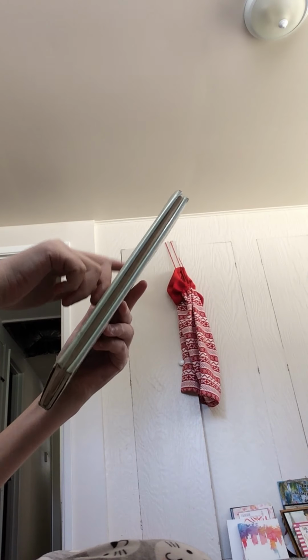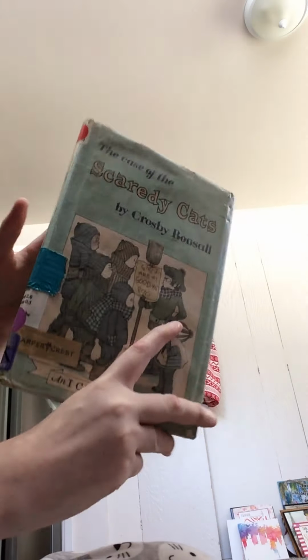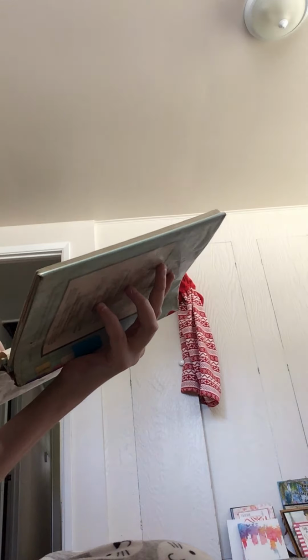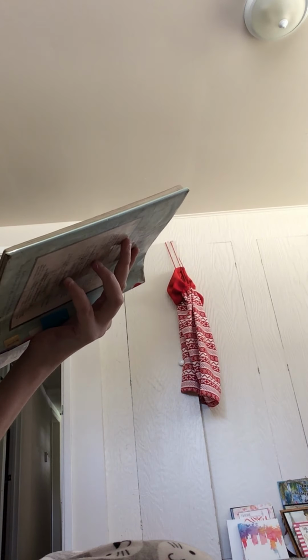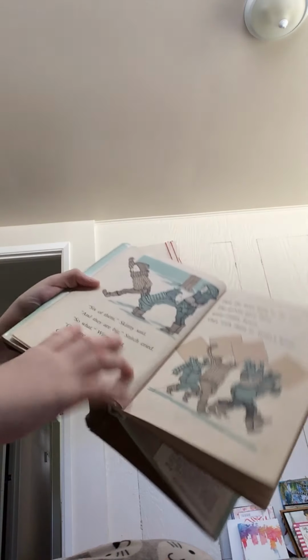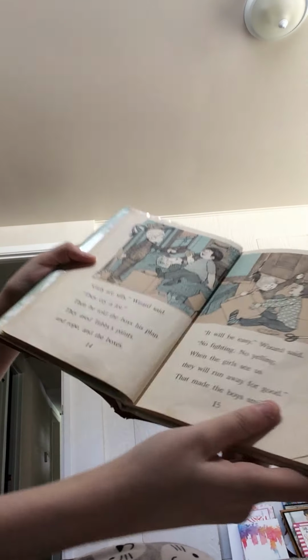This is a very old book, The Case of the Scarlet Cats. This is a very old book, as you guys can see. I don't even know what the copyright is. Oh, 1971. So this is a very nice book, being in the condition it's in. I think I got this from a thrift store, or from Goodwill.